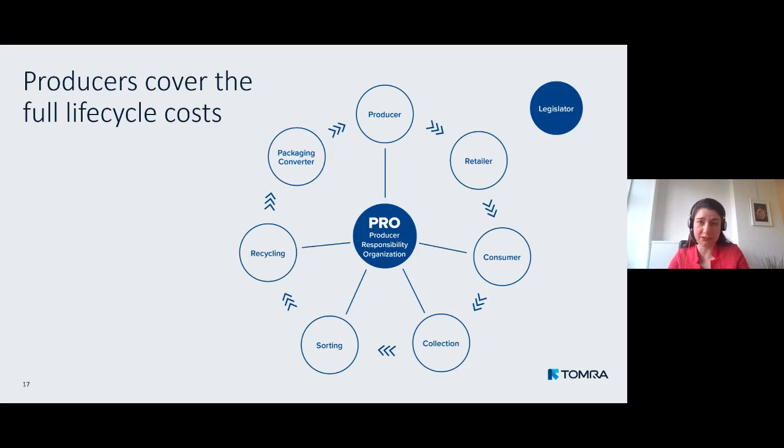So here again, there is a built-in incentive for producers to seek quality, because the better the quality, the more value they can get on the market for those collected materials. And this can help them reduce their contributions into the system.